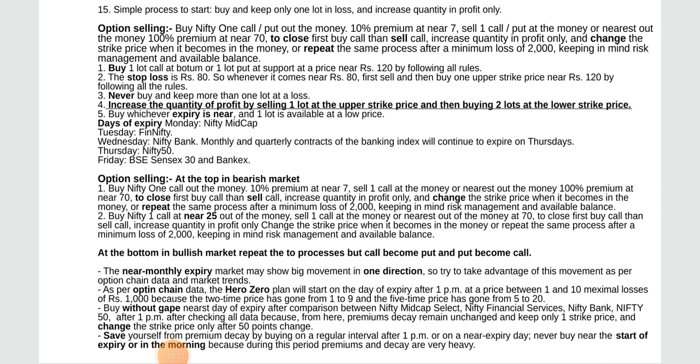Save yourself from premium decay by buying at regular intervals after 1 p.m. or on the near expiry day. Never buy near the start of expiry or in the morning, because during this period premiums and decay are very high.